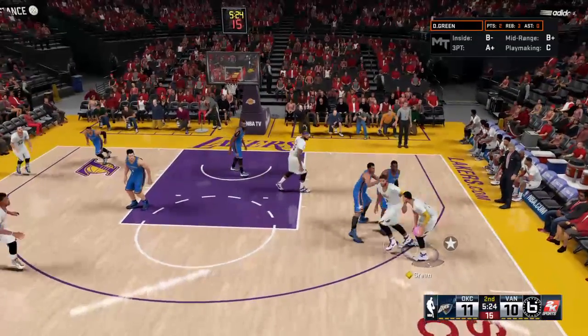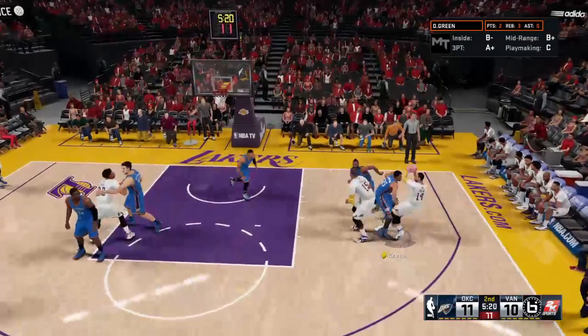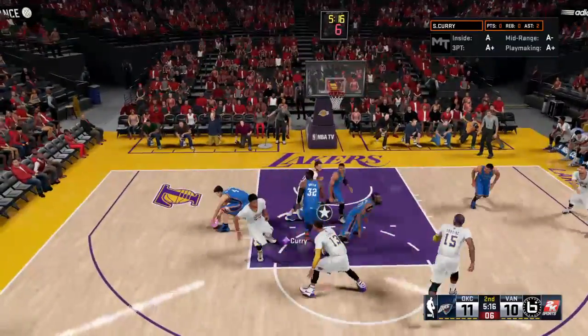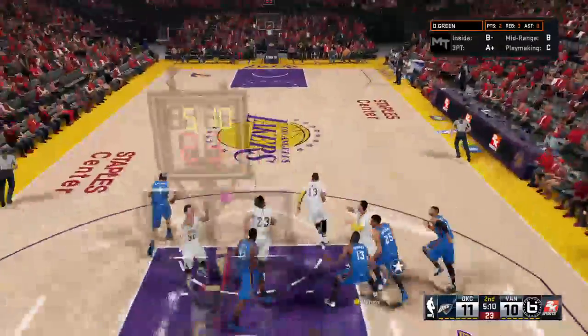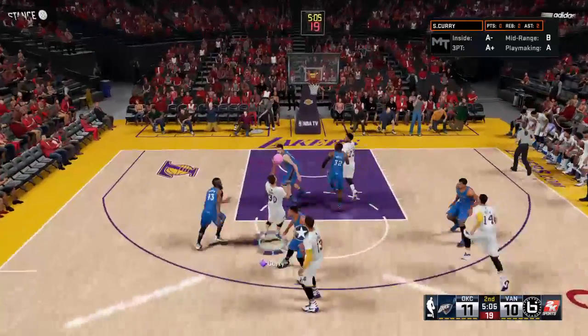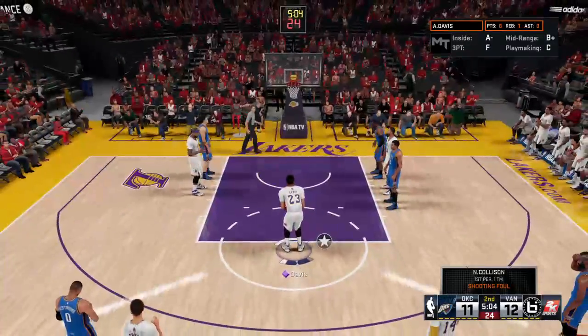Now, here's George. Screen by Cousins. The drive by Green. Davis, the pass to Curry. It's taken away by Collison. Westbrook dishes to Cephalosha. And oh, here we go with George. Nobody back. Here's Davis. And they're going to count the bucket and send him to the line. It could be a three-point play.